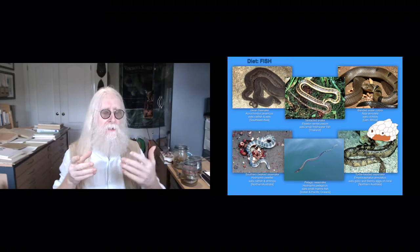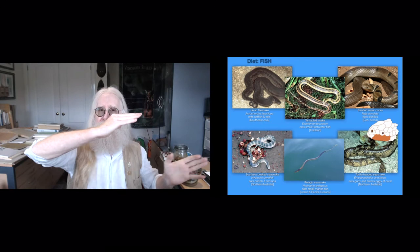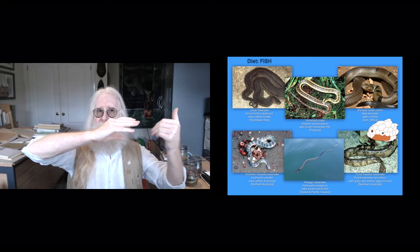The tentacle snake, with its tentacles on the snout, from Thailand, very unique. I've kept these, and they stay motionless in the water, in the reeds, totally motionless, just waiting till a fish swims too close. The tentacles must be sensory, and it simply grabs the fish quickly, kills it with a mildly venomous bite, and eats it. It's all over really quickly.